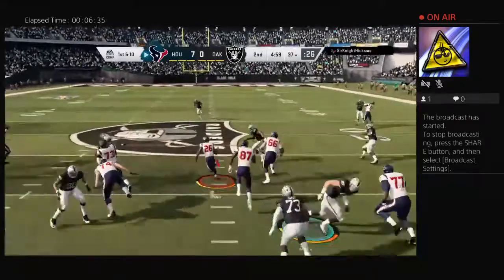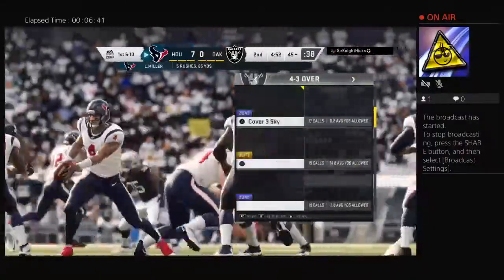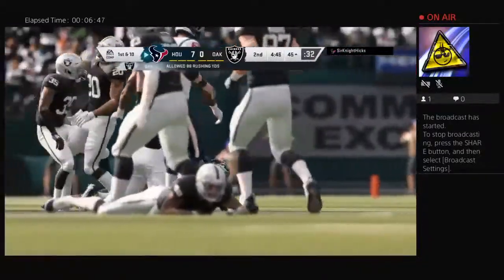They'll go with a draw. Watson hands to Miller, and he'll be corralled out across midfield down to the 45. A big one there for the Texans, 18 yards. Well, he's broken off some big-time runs here in this first half.